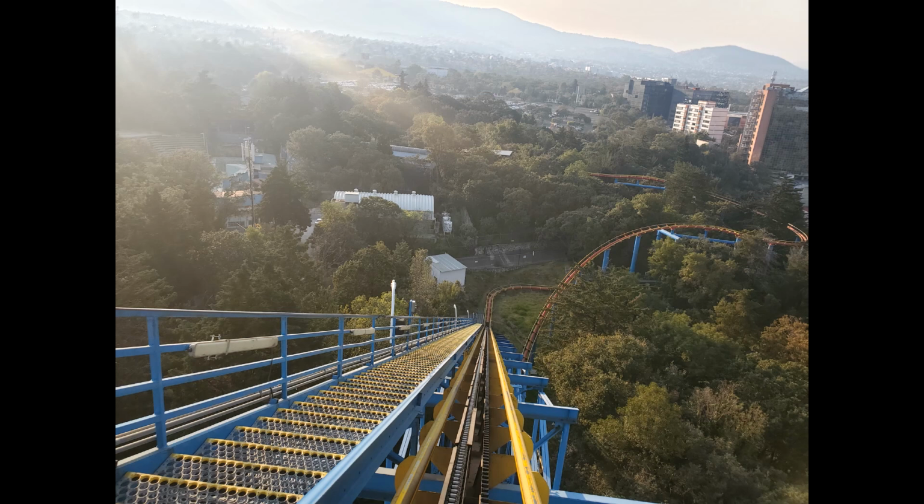And then before you hit the brakes, you have one more dip downwards, which feels pretty similar to the last thing that Goliath over Georgia does. You really get thrown forward on this moment, which is super cool. And then you slam into the brake run, and that ends your ride.